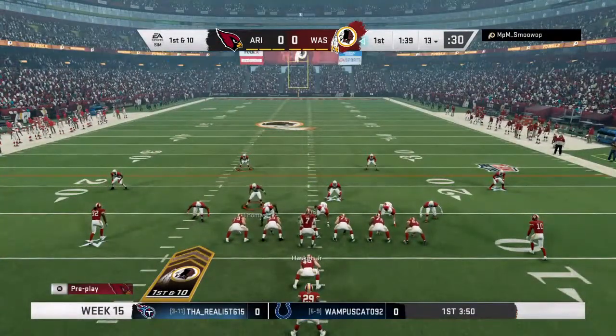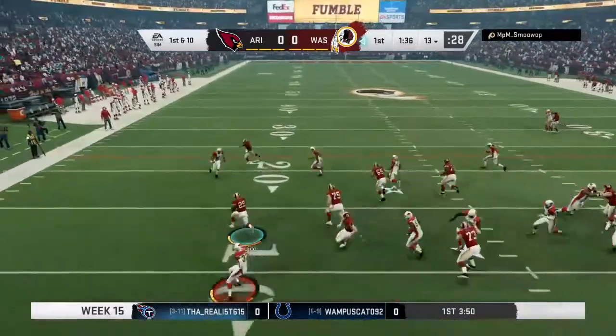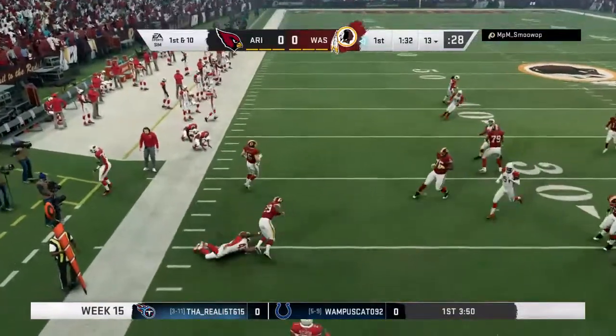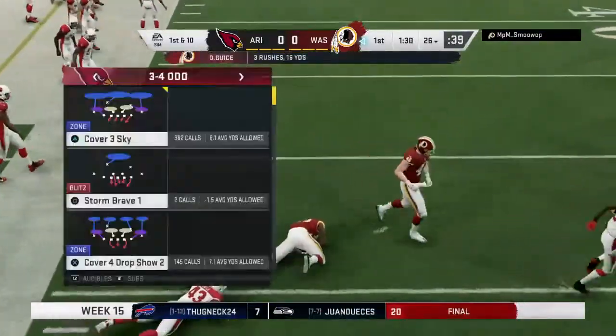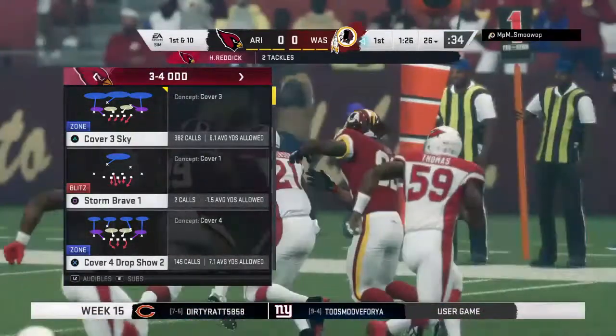And it's hard to do real early in the game because you're so amped up and you're trying to do so much. You've got to get used to it, though. You've got to focus in on the ball, make sure you're taking care of it. That one cost him. It'll go as a pickup of 14 and a Washington 1st down.